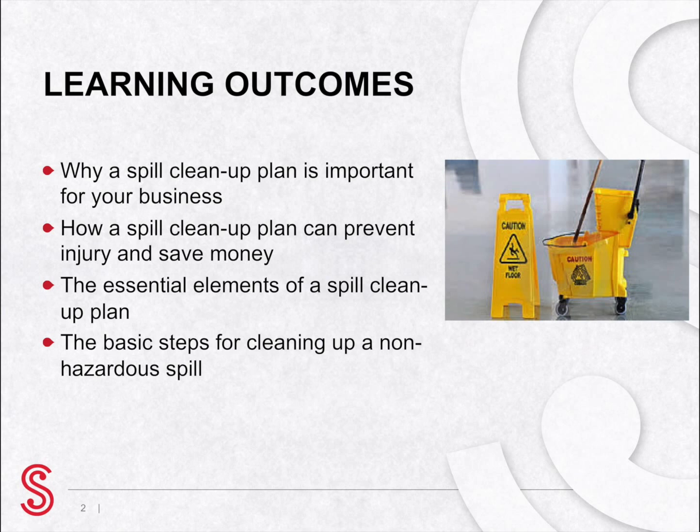Slips and falls are the leading source of injury for Society Insurance policyholders, and number 2 nationally. You need to have a plan, and you need to train your staff. This training session will explain why a formal spill cleanup plan is important for your business, how a spill cleanup plan can prevent injury and save money, the essential elements of a spill cleanup plan, and the basic steps for cleaning up a non-hazardous spill.